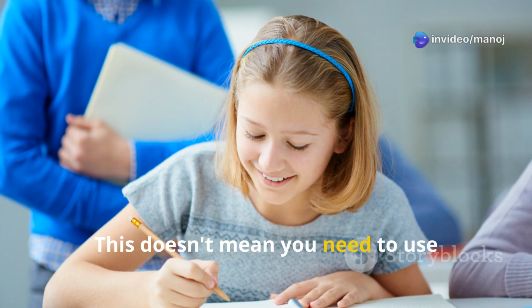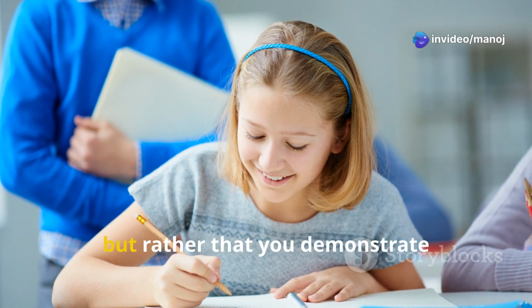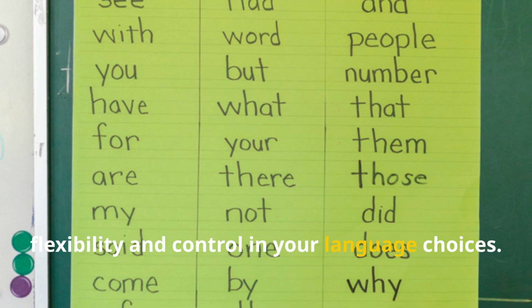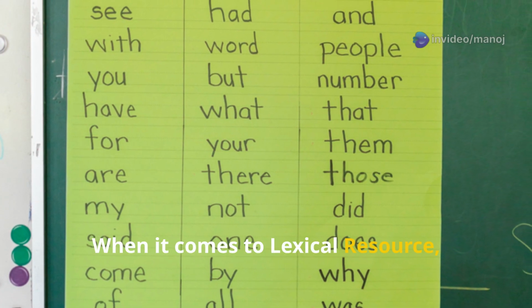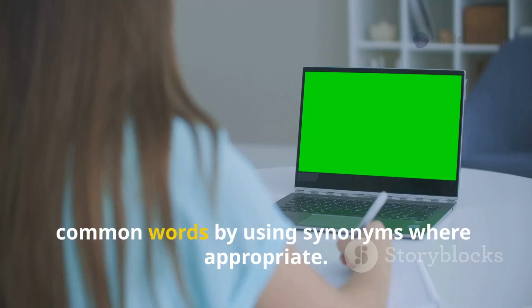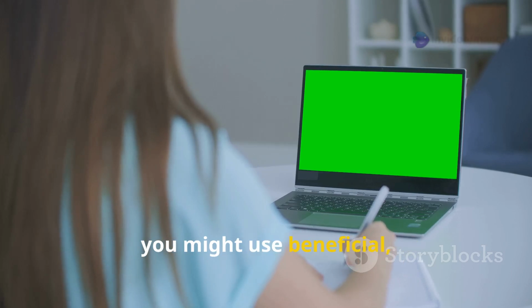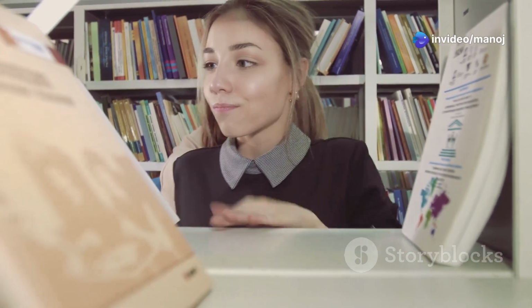This doesn't mean you need to use incredibly obscure words or overly convoluted sentences, but rather that you demonstrate flexibility and control in your language choices. When it comes to lexical resource, the aim is to showcase a good range of vocabulary relevant to the topic. This means avoiding repetition of common words by using synonyms where appropriate. For instance, instead of repeatedly saying good, you might use beneficial, advantageous, positive, or favorable, depending on the context.